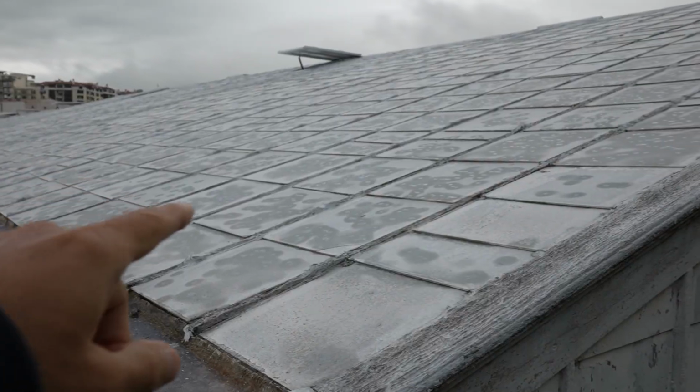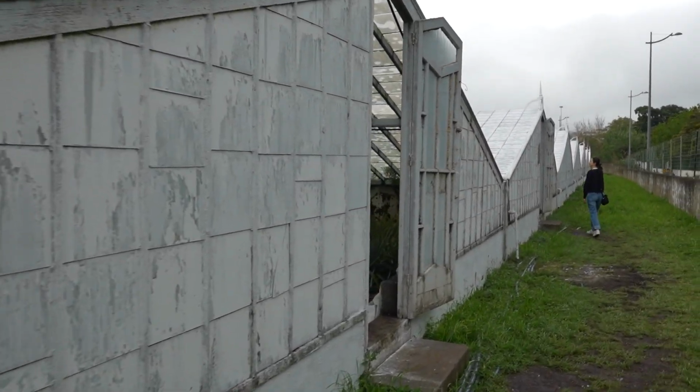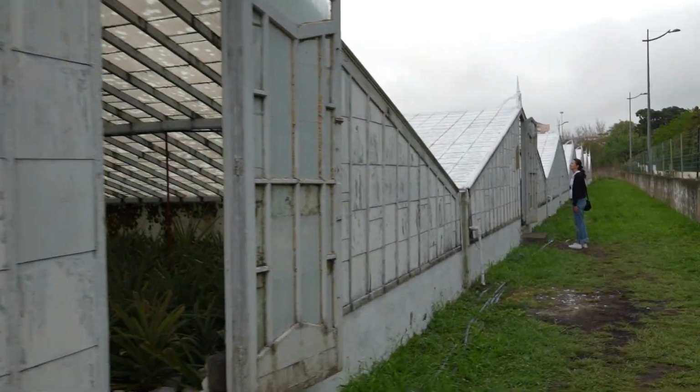So love it. I thought these greenhouses were just painted white to look nice, but apparently there is a reason for that, and that's called whitewashing. They paint the roof of those greenhouses white so that there's no direct sun burning the plants, and to regulate the temperature. How clever is that? And it looks pretty. I didn't know that.